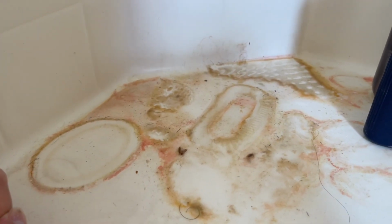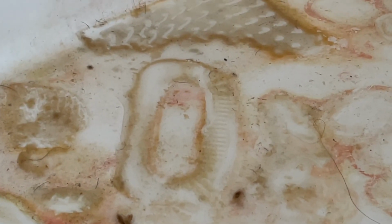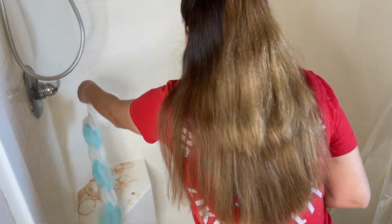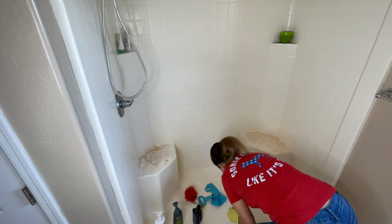Don't forget to clean under your shampoo, under your conditioner, body wash, whatever it is you have in the bathroom. Make sure that when you're cleaning your bathtub or your shower, you take everything out. You give it a good clean, a good disinfecting. I apologize that you guys have to see this. This is embarrassing.